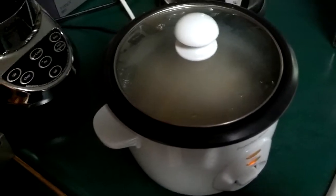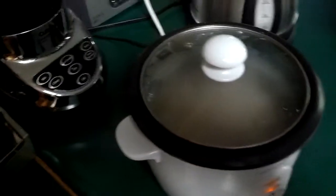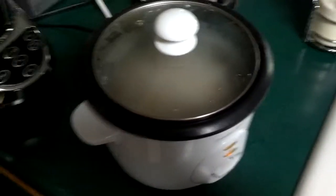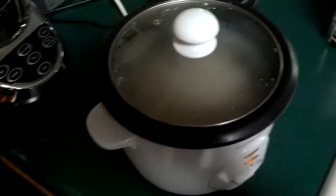We are doing the thyroid menu from the plan, and this is day two. I've already done the first 20 days. My mom did half of the first 20 days, and then we switched over to the thyroid menu because we learned a little bit about goitrogenic foods.